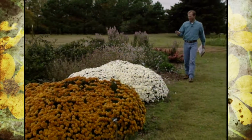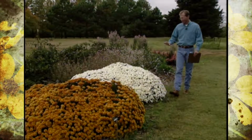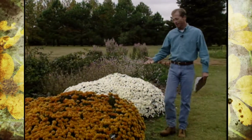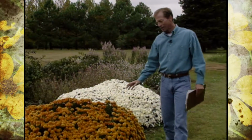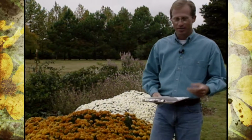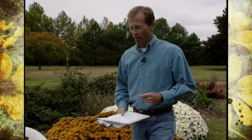Our fall mums are in full bloom and they're just spectacular in color, the huge mounds, but by the time this segment airs, they're going to be declining a little bit and they're also going to be at risk of getting the first frost. Now some of you in the western or northern part of the state have probably already experienced a light frost, and by that we're talking about around 32 degrees Fahrenheit.